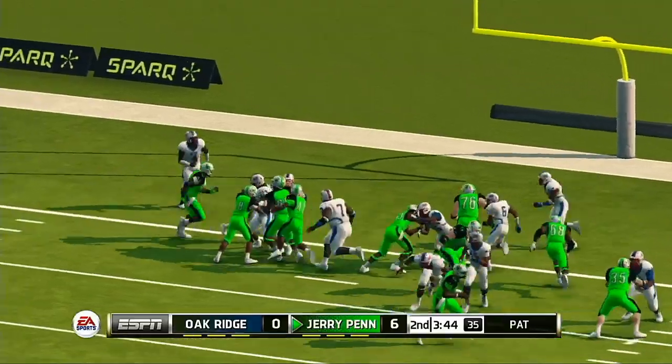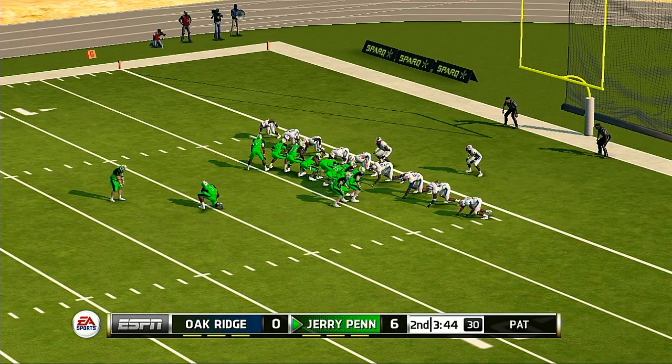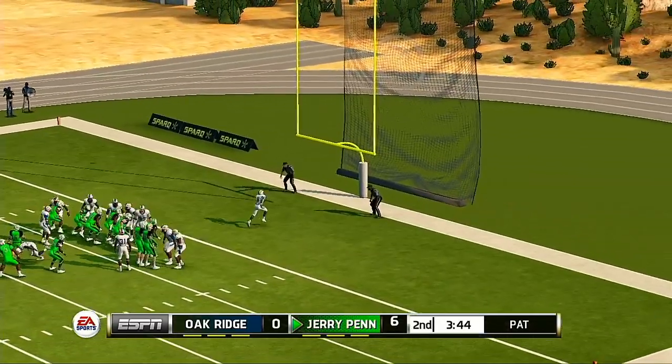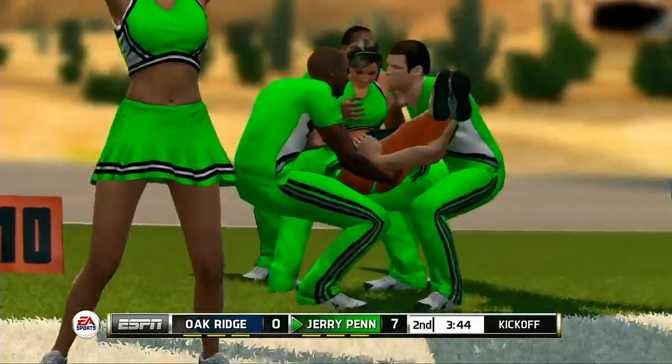They went to their power back to get him in. I love to watch this guy play football. He just lowers his head and dares people to get in front of him. And he converts the extra point. A 7-play, 43-yard drive, and they come away with a touchdown.